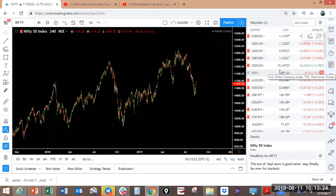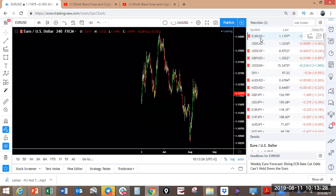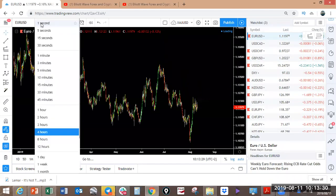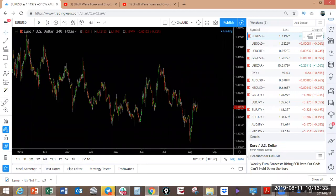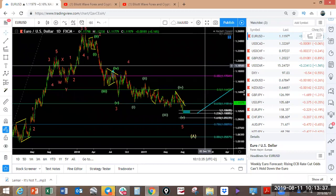So now let's look at the US dollar pairs, the majors. Euro US dollar. So Euro US dollar, let's go to the daily. Very interesting Euro US dollar. You can see that it has reversed exactly from the blue box that we have been forecasting.